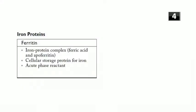So now let's talk a little bit more about iron. Let's talk about iron proteins. So this is involved in the storing and the transporting of iron in the body. So this is in your study guide. The first thing is ferritin. What is ferritin? Well, ferritin is an iron protein complex of ferric acid and apoferritin, and it's the cellular storage form of iron. So iron is stored inside of your cells as ferritin.